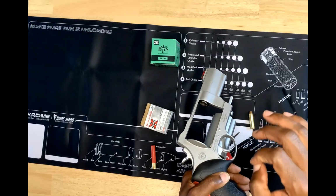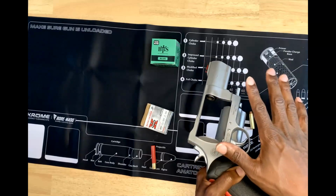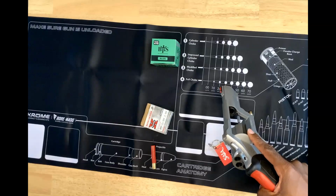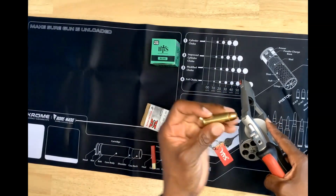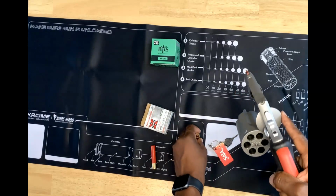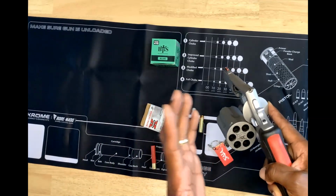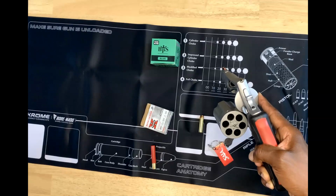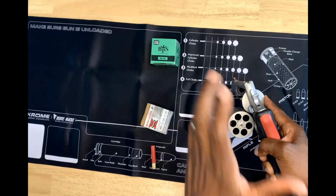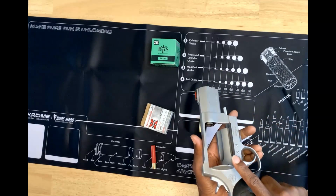But I want to highlight now that you cannot use +P or P+ or +P+ ammo. That means it's not made by certain manufacturers. So a lot of people take shells and press them at home and things of that nature, and they may not be to the right specs. If you use that type of P+ and +P ammo, it can cause damage to the weapon as well as serious damage or even death to you. So you want to make sure you follow the manual to a T when it comes to what you put in and use this firearm for, okay?